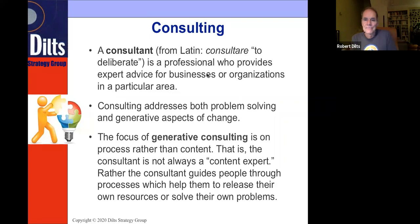So we would say also that consulting addresses both the problem-solving aspects, meaning things that we know how to solve, but also the generative aspects, these creative aspects. And this is why we say that generative consulting is really more, the expertise is more on the process than the content. Now, you might have some content expertise, of course, as well. But I know as a consultant, the many companies that I've consulted for, like auto companies, tech companies, many different types of companies, media companies, etc., I'm not an expert in their business, but what I can help them to do is to find their way to solve their problems.